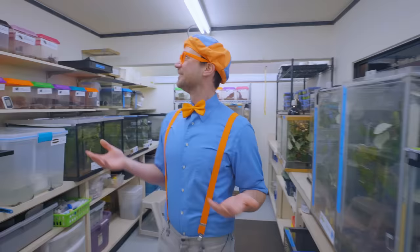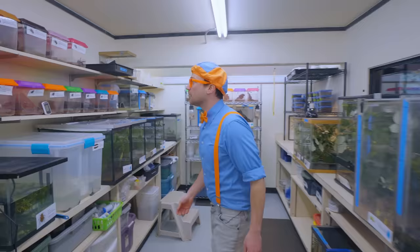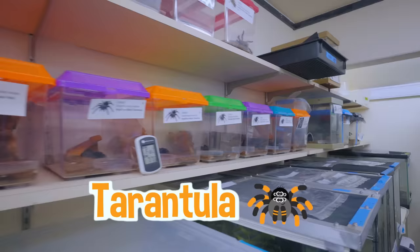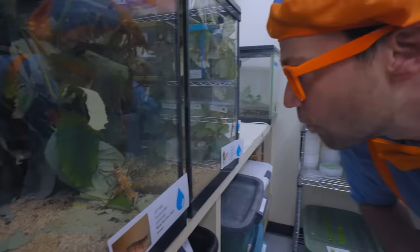Whoa! Look at where I'm at. I'm at Bug World Lab. Yeah, this is where all the bugs hang out and eat and sleep. Yeah, this is where they primarily live. Whoa! Looks like a lot of tarantulas up there. Whoa! And down here, a stick insect. A New Guinea stick insect. Whoa! That is so crazy!